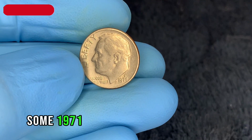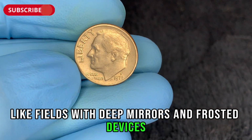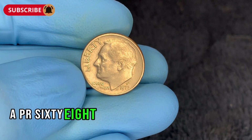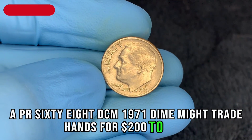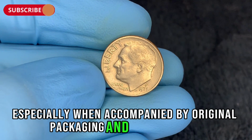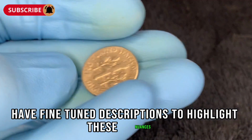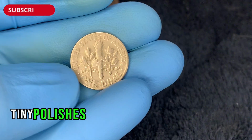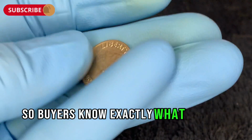Some 1971 proof dimes exhibit proof-like fields with deep mirrors and frosted devices, what graders call DCM, deep cameo. A PR68 DCM 1971 dime might trade hands for $200 to $250, especially when accompanied by original packaging and certification. Auction houses have fine-tuned descriptions to highlight these nuances. Lot notes mention specific dime markers, tiny polishes or nicks that tie a specimen to a known variety, so buyers know exactly what they're bidding on.